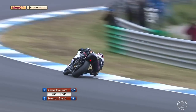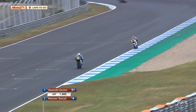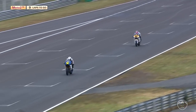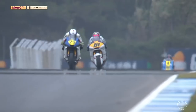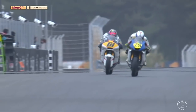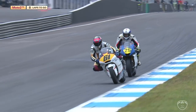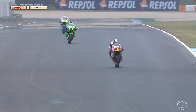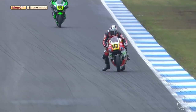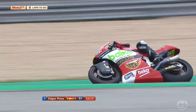So that was the gap across the line last time around. As he went through Sector 2, it has increased to 2.3 seconds. Ooh, we'll see again as they come across the line now just how much it has increased by. So that's Zaccone across the line, completing lap number 10. And there goes Garzo, 3.1 seconds in arrears now. So the gap is only going in one direction. Zaccone is starting to ease out a pretty comfortable advantage over the Spaniard in second.